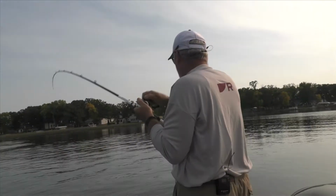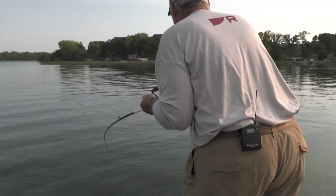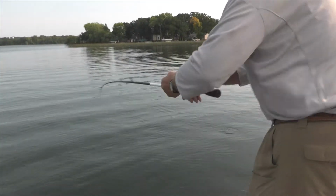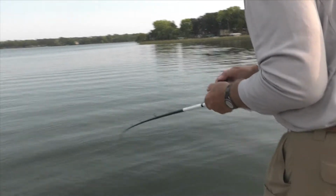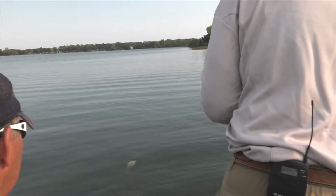Ooh, a pig! Is it a big one? Yeah, it is. Need some help, Jeff? I might. All right, I'll come help you. This is the one we wanted. If he's stuck in the mouth, he's fighting good. Oh, that's a good one. Yeah, he's a healthy one.